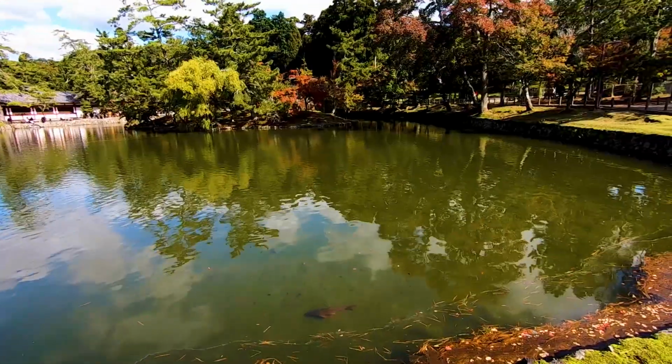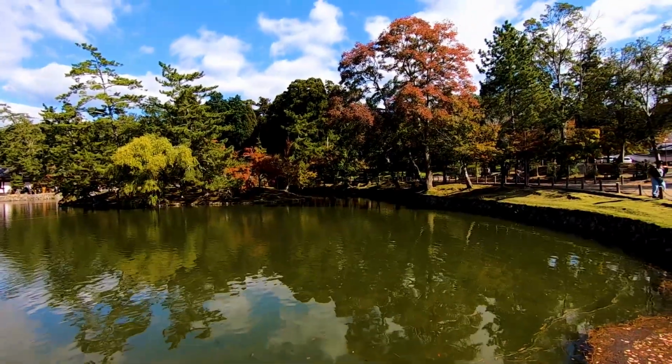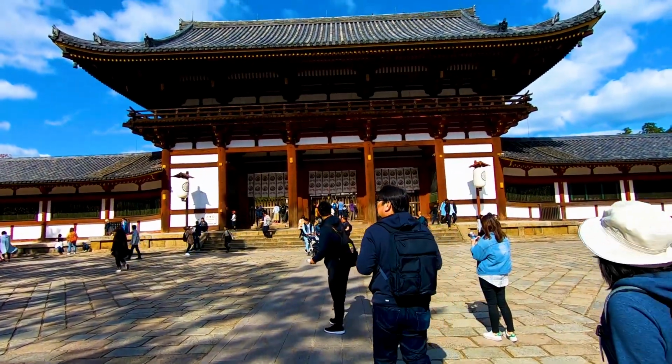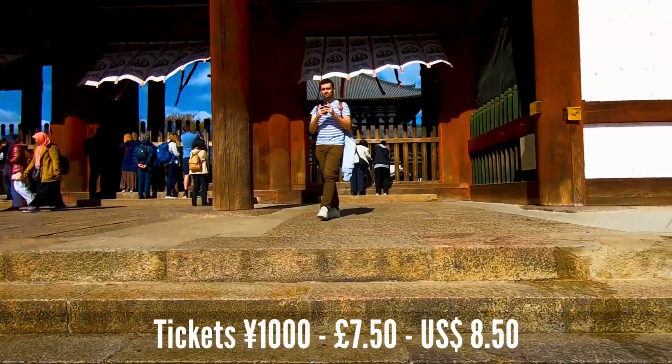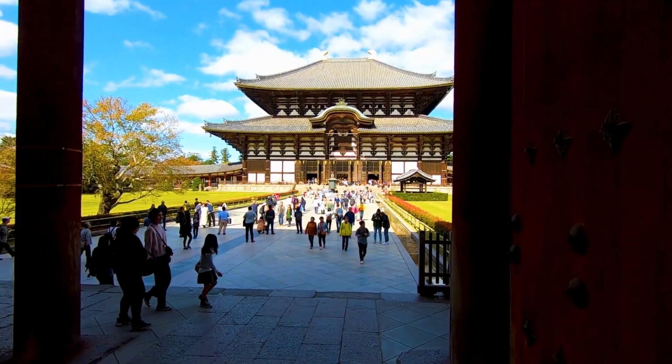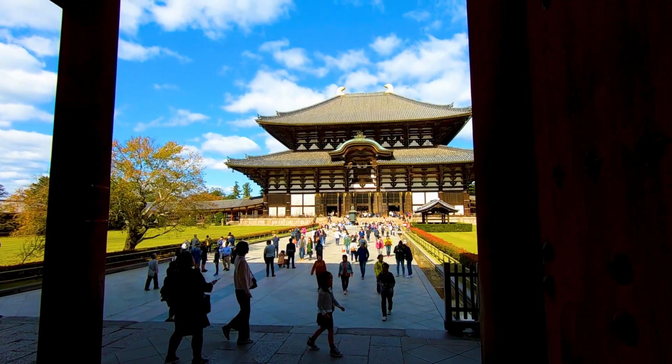There are lots of temples, but my favourite was Todaiji. It's the largest wooden building in the world and houses a 15-metre tall Buddha. Entrance to the Big Buddha and Museum is 1,000 yen. I chose to spend my time feeding the deer.